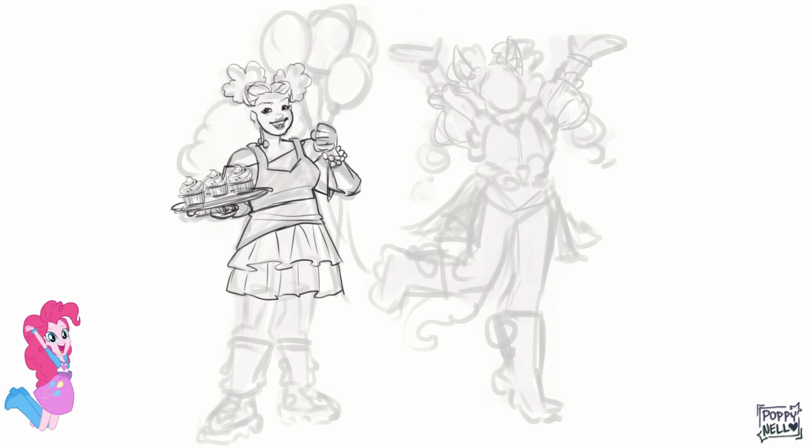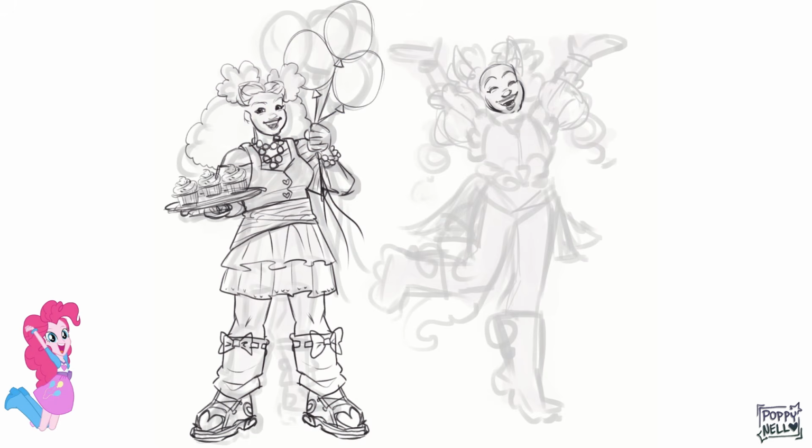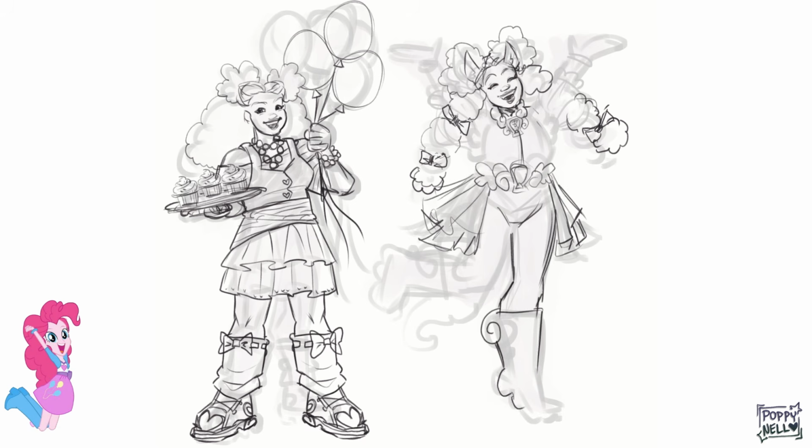For her design, I actually kept a few things from my old design for her. The chunky beads, bows, and the puff sleeves, which I included on the hero outfit. Her outfit has a lot of layering, and I feel like it's fun, but still not too over the top for a day at school.